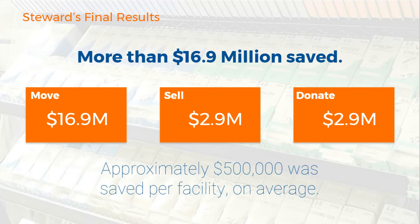And Michael, tell us a little bit about how you garnered kind of C-suite support for the project prior to launching it, and then how did they stay in tune with the project as it progressed?